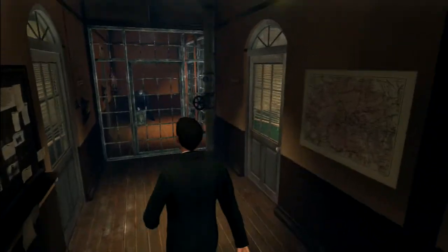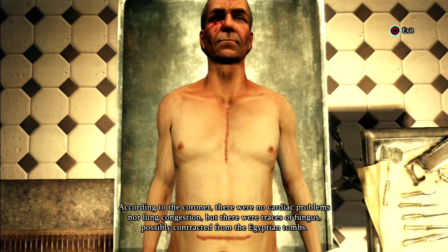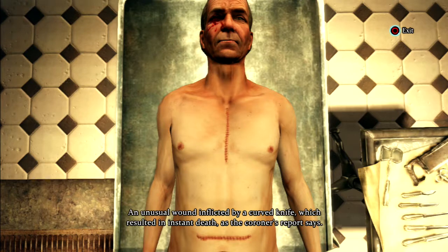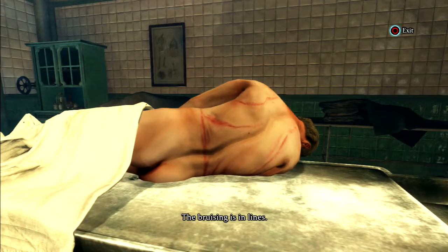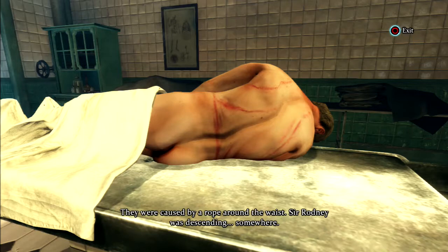Well... Okay, so now we're going to do an autopsy. So we're going to go right down into the basement here. According to the coroner, there were no cardiac problems nor lung congestion, but there were traces of fungus, possibly contracted from the Egyptian tombs. The coroner observed no stomach nor liver disease, if we're to accept that Sir Rodney was an occasional drinker and 63 years of age. An unusual wound, inflicted by a curved knife, which resulted in instant death, as the coroner's report says. The bruising is in lines. Some light bruising, caused by a rope. They were caused by a rope around the waist. Sir Rodney was descending somewhere.